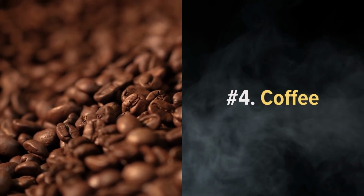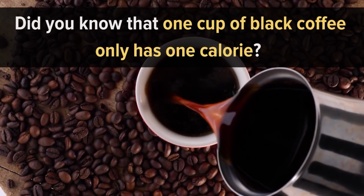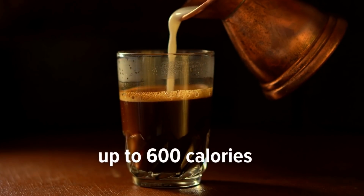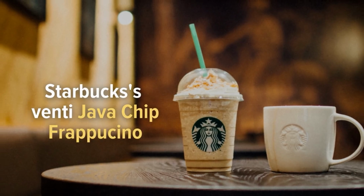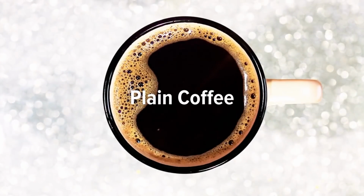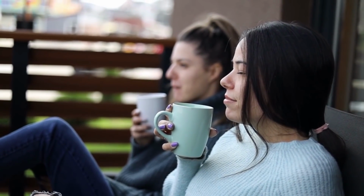Number 4. Coffee. Did you know that 1 cup of black coffee only has 1 calorie? Of course, if you begin to add sweeteners, cream, and other sweets, you can pump it up to 600 calories, like Starbucks Venti Java Chip Frappuccino. But no, here we are talking about plain coffee, our daily source of morning happiness.